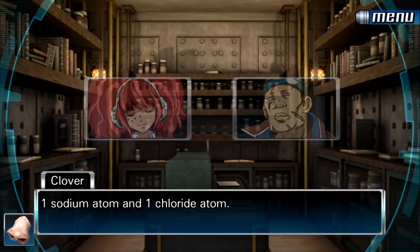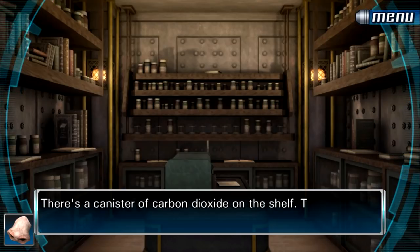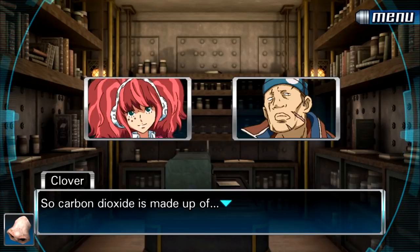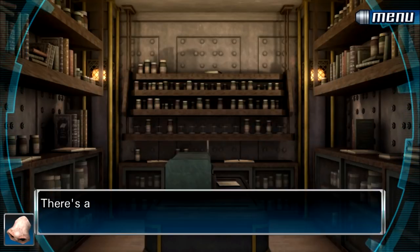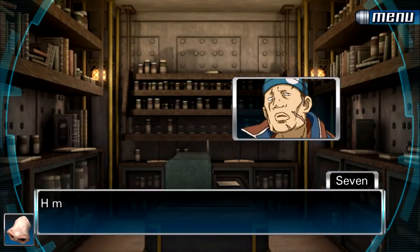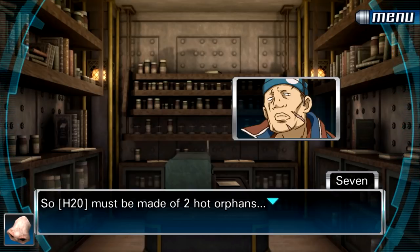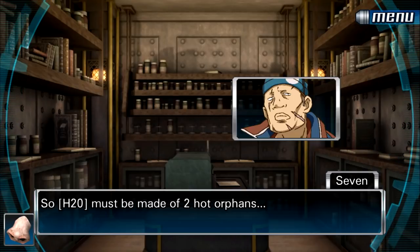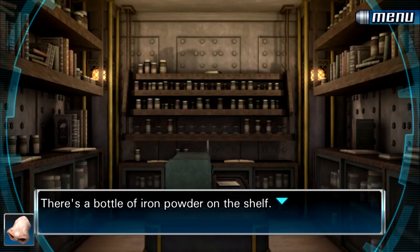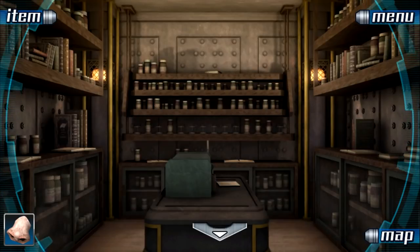So salt is made up of 1 sodium. Okay, yeah, so now when you re-inspect everything, it's telling you exactly what you got to do. Carbon dioxide. I'm wondering if there's something I'm missing that's supposed to tell me what the water would be in that regard. H must mean hot. Oh, probably stands for orphans. So H2O must be made of 2 hot orphans. What? 7. Is your head okay? Maybe add some of that ethanol already. There's a bottle of iron powder. It says Fe.